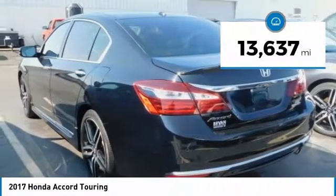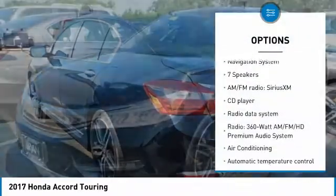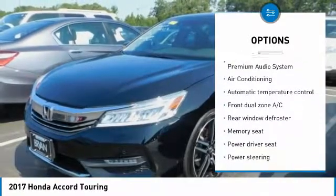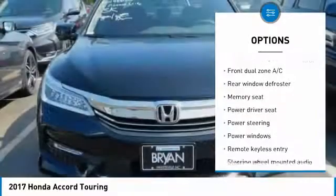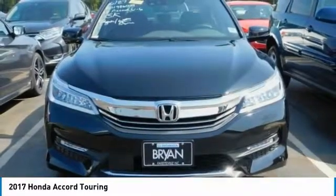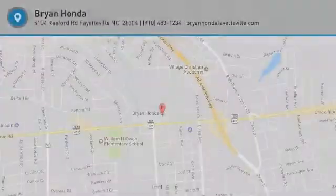Here are some of this vehicle's great options: traction control, power passenger seat, navigation system, dual airbags, air conditioning, power steering, alloy wheels, heated rear seats, four-wheel disc brakes, fog lights. Come take a test drive today.